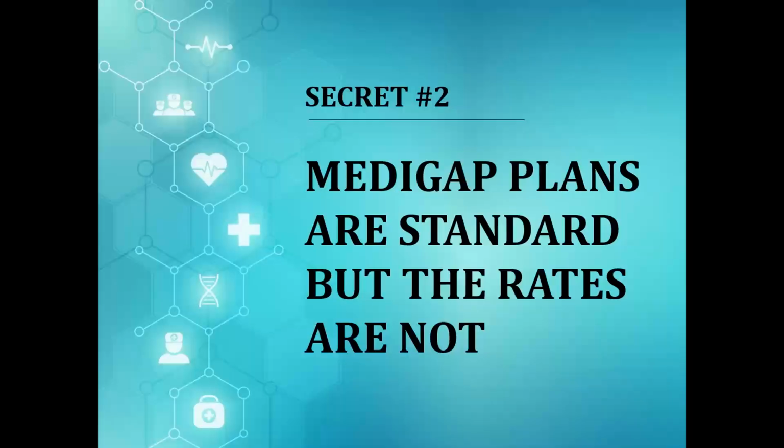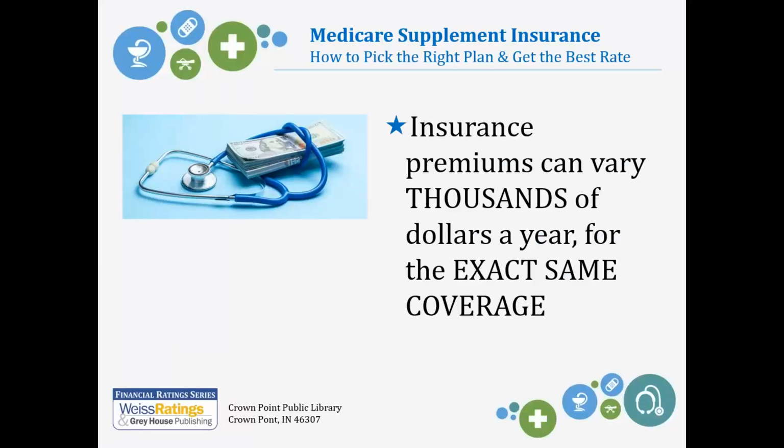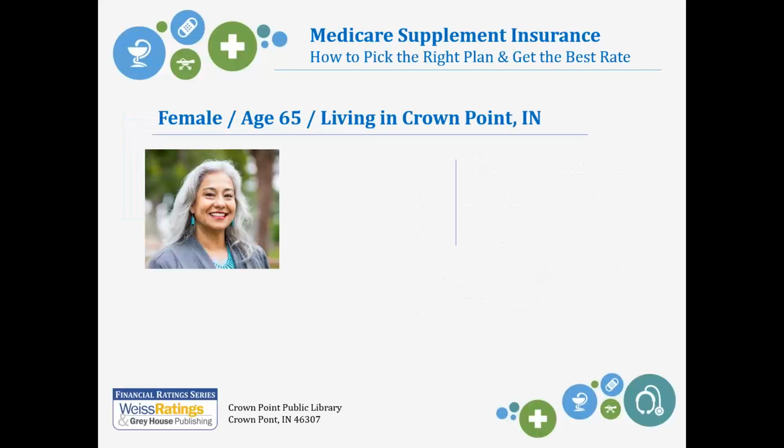So secret number 2: Medigap plans are standard, but their rates are not. So here's the secret: the rates are not standard. The premiums can vary thousands of dollars a year for the exact same coverage. So let's take a look at an example.